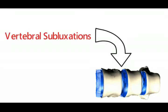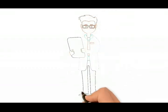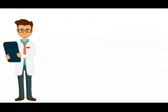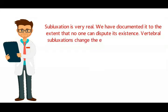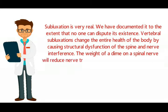The effects of vertebral subluxations have been well documented by leading scientists and researchers from all over the world. Dr. Chang-Ha Su, PhD, University of Colorado, stated, "Subluxation is very real. We have documented it to the extent that no one can dispute its existence. Vertebral subluxations change the entire health of the body by causing structural dysfunction of the spine and nerve interference. The weight of a dime on a spinal nerve will reduce nerve transmission by as much as 60%.